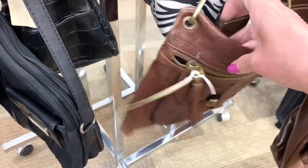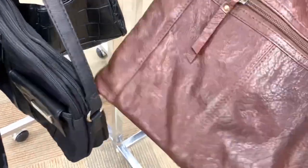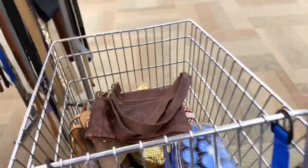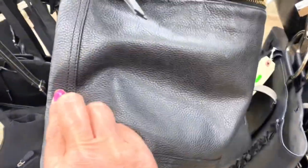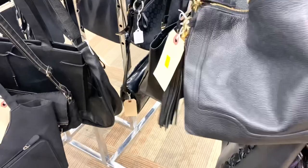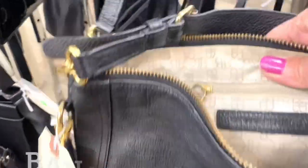And this is a Fossil bag, brown leather. It does have a few years on it. The leather's very soft on it, so I did pick that up. Fossil sells really well for me. Next to it was this Banana Republic black pebbled leather bag. And I also went ahead and got that. There you can see the name in it.